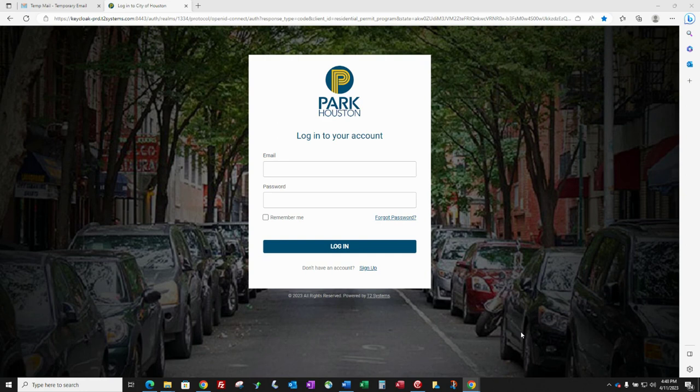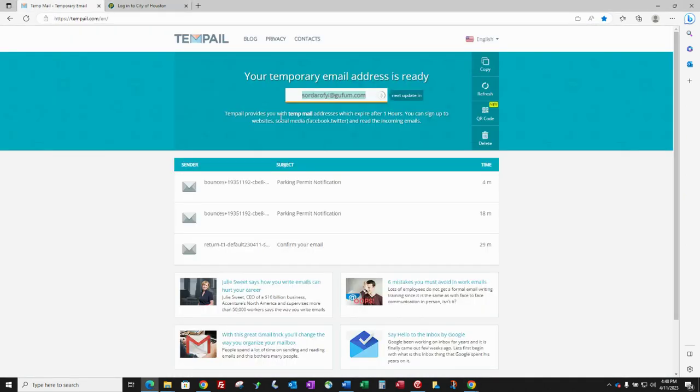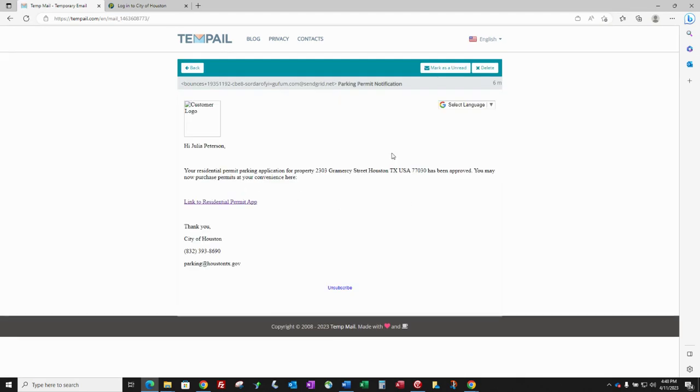So I'm going to go ahead and navigate to the email that was sent for the application request that was approved, and I'll be able to click on the link to get to the residential permit app. So I'm going to go to the email, and this is the email stating that my application has been approved, and there is a link to the residential permit app. So I'm going to go ahead and click on that.